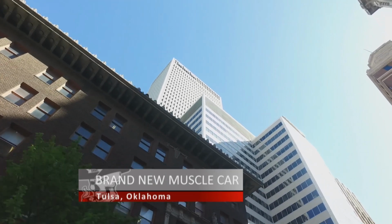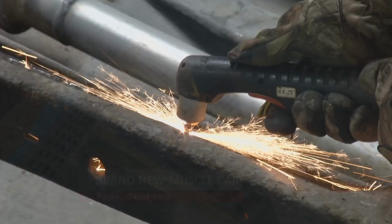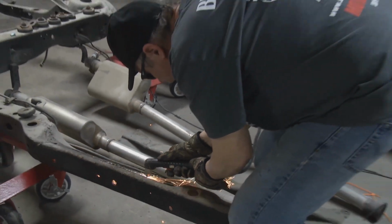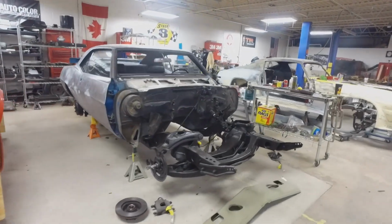Welcome back to Tulsa, Oklahoma, where nearly 500,000 people live and work. And I bet none work harder than the guys in the brand new muscle car restoration shop, where there's always something new coming through the door.